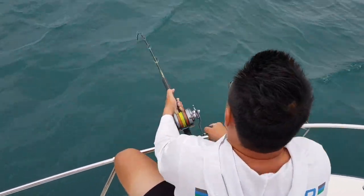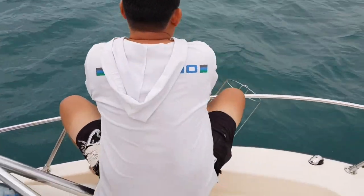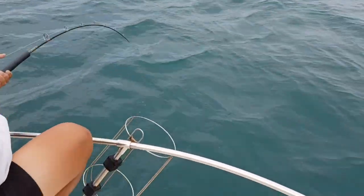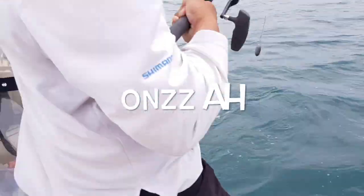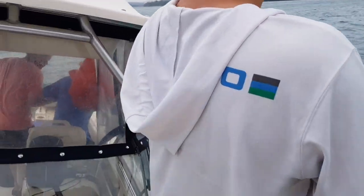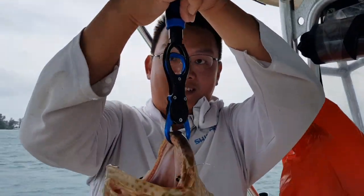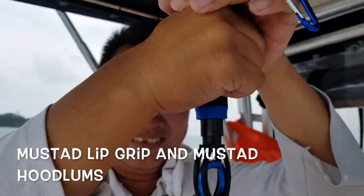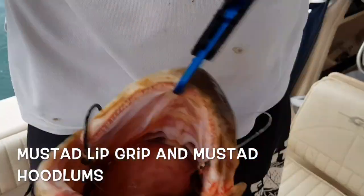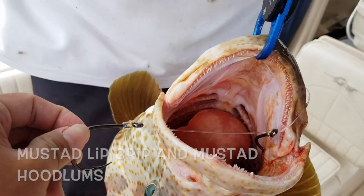Last 10 meters, right? Whoa! Yeah, man! Can I see the thing? Oh! Okay, so, Samuel! You just landed a big grouper, man! 13 pounder, huh? Hey, check out the hook, man. What hook is this? It's a mustard hoodlum. Very good. For a double hook.